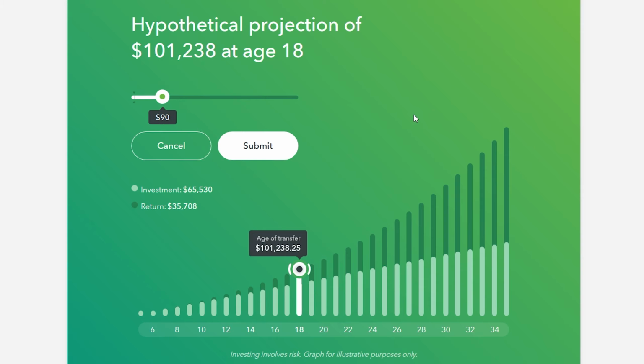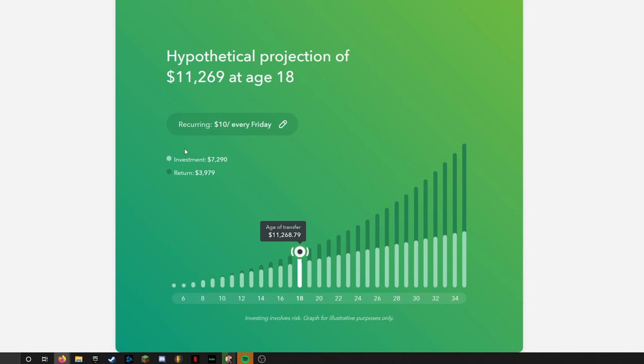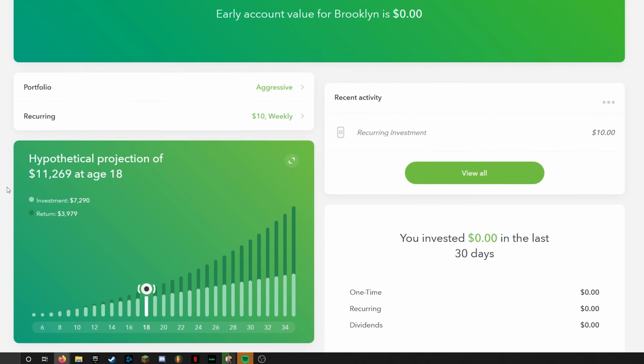So according to this, if I invested around $90 a week, Brooklyn would have a hypothetical projection of $101,000. Now, I can't really afford that right now, but in the future I will be able to. Obviously, if we take a couple years, we'll have to turn up the number to kind of catch up, so to speak. But anyways, enough rambling about that. I just want to show you guys that this is an option if you want to basically project what they would have at a given age if you decide to do this for your kids.